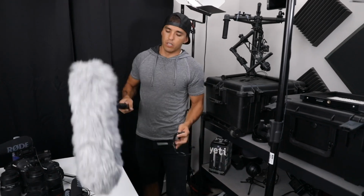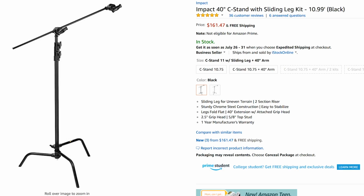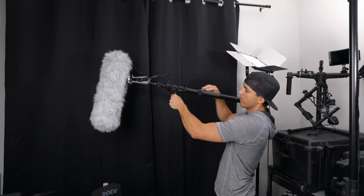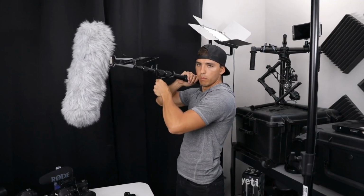But if you're doing just interviews where you don't have to have the subject moving, you get a C-stand, which is this guy right here, and you pop this guy on the C-stand and it just holds that in place for you. So highly recommend these little gadgets. Don't know what they're called, but that saves you having to hire somebody to hold a boom mic.